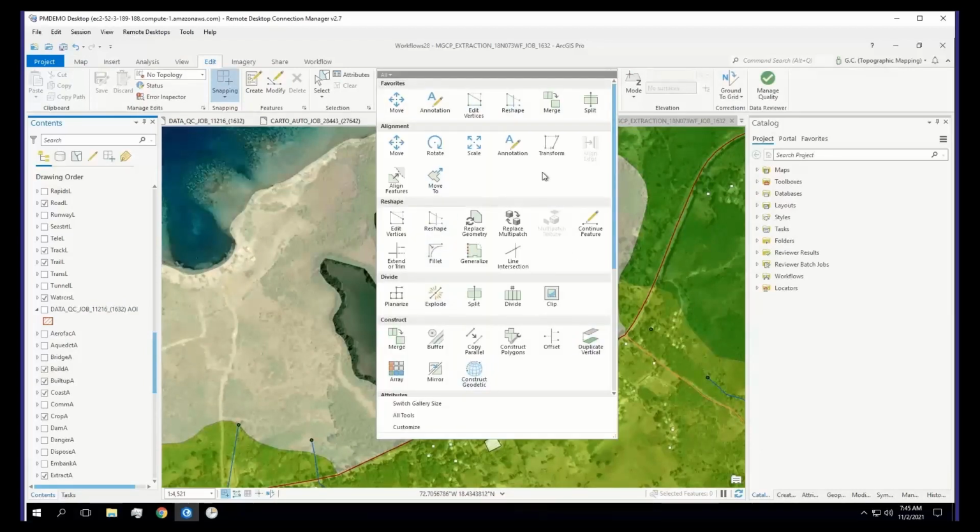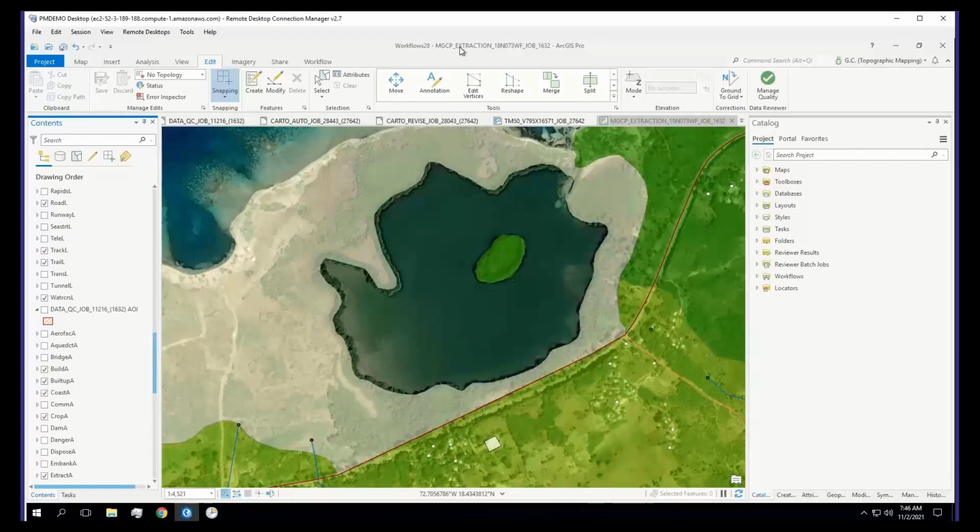And this is one integrated framework for editing, right? So a lot of the production mapping tools that used to exist on separate toolbars are built into these tools in Pro. A lot of that functionality, like the clip tool and the generalize tool, things that we liked from production mapping, are just built right into these tools in ArcGIS Pro. So there are definitely fewer tools to learn, which is nice from a retraining standpoint.